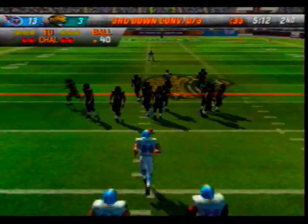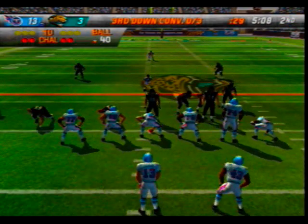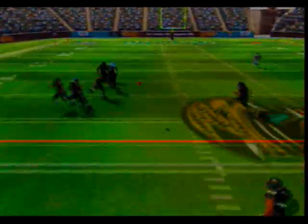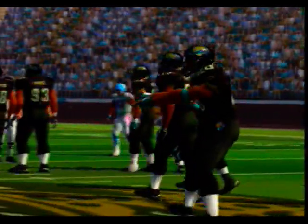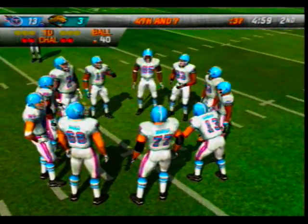Ball on their own 40. Ball on the 40-yard line. Jacksonville comes out in their nickel package. Gets the pass off, incomplete as the defender knocks it away. He has a knack for making a big play. And that was another one right there. Atkins was the intended receiver on that play.